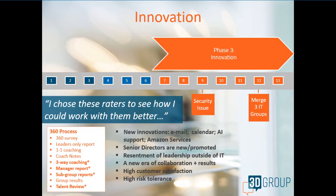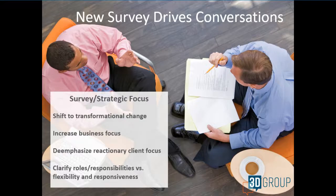So what we start seeing here is that even the survey content is really starting to change the conversation. Just the fact that we introduced this new survey with new business components, new paradigms, really changed the conversation that leaders are having about their own effectiveness. The shift in that content was around trying to really be transformational, not just incremental innovation, but transformational changes, even further increasing the business focus, trying to get leaders to not just react to clients, but be proactive and bring them solutions before they even realize they need it, introducing new technologies that might help lever the business forward rather than just being a reactive sort of service provider.